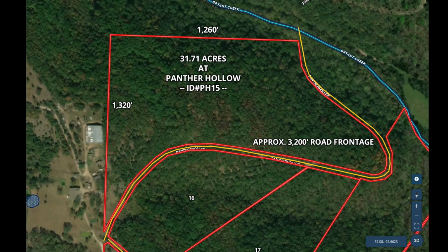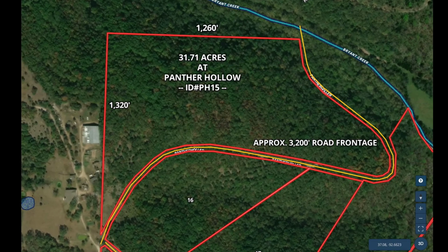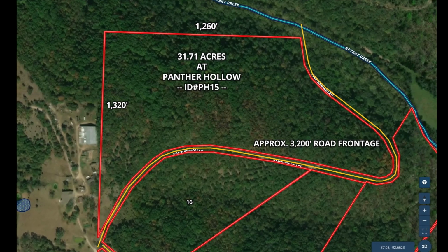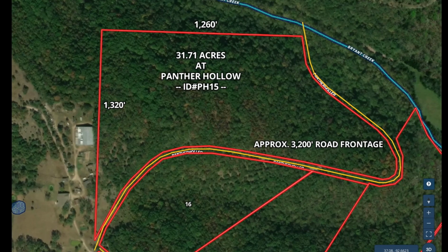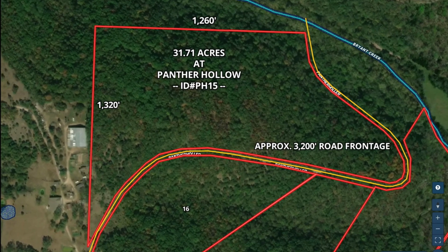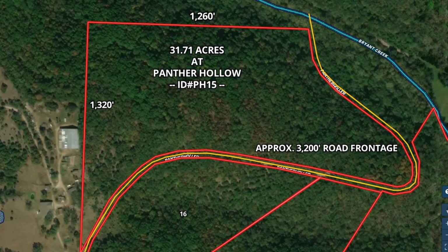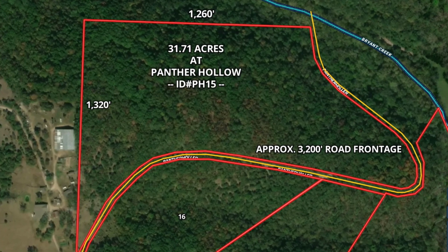There's an aerial map. So we're up toward the upper right corner. You can see Bryant Creek, the blue line. The yellow line is the road, which goes across Bryant Creek. It's just for convenience shown like that. We're right where the road and the creek intersect. We're going to be looking southerly at the 31-acre property that you can see there.